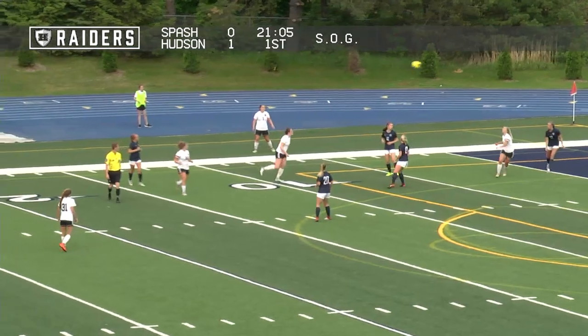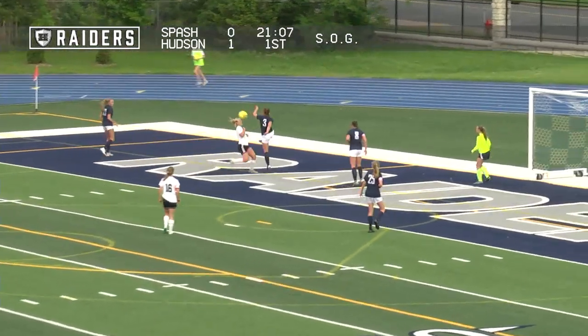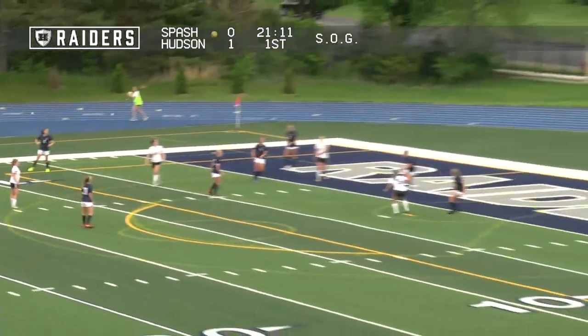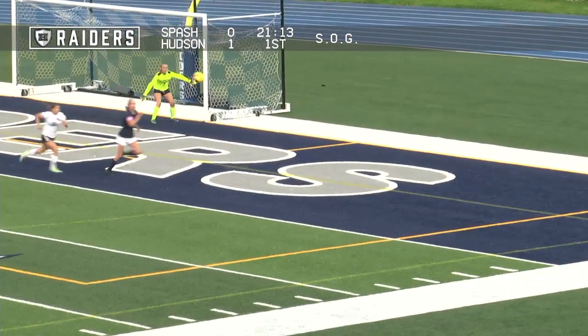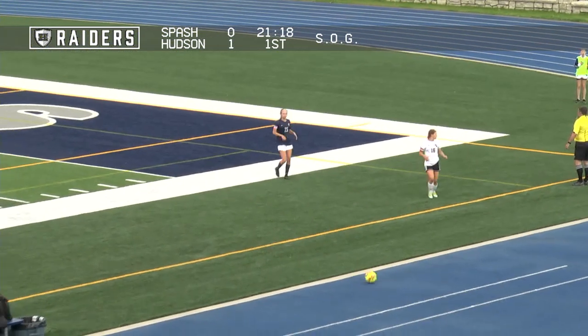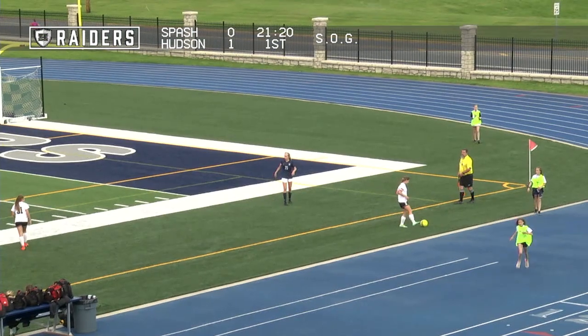So a heading matchup between the two. That's 3. And it'll stay at 3 as Wisty tries to clear it away. She is able to, but it's given right to a Stevens Point midfielder. Can Annika Lewis stay strong? And she does. Clears it away and out of play.